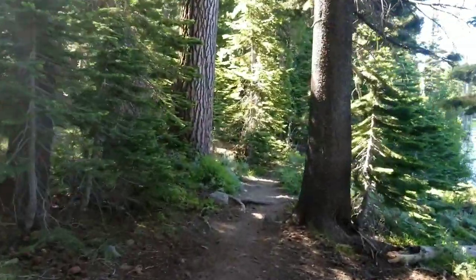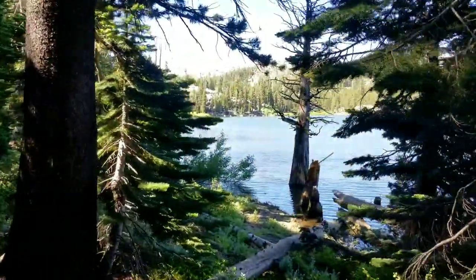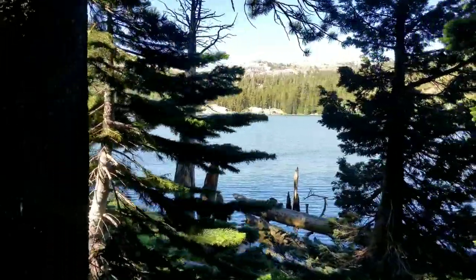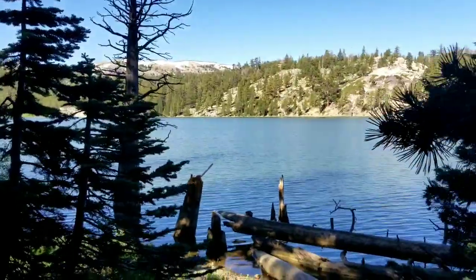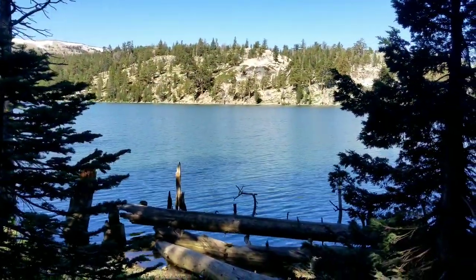Now I am passing the shores of a mountain lake. You can see it through the trees here. This is Round Lake. So I just went from Big Meadow to Round Lake.